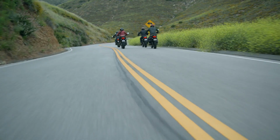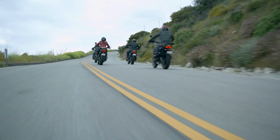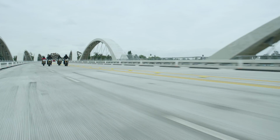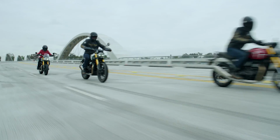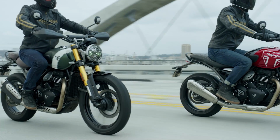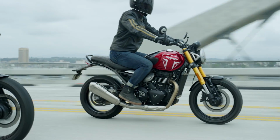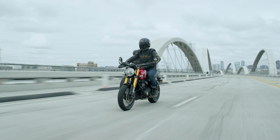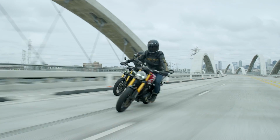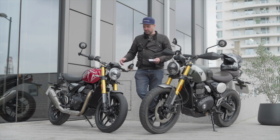Now when you ride the two, obviously they are pretty different. You can tell that just by looking at them. Much higher ride position with these big old bars on the Scrambler, versus the more traditional roadster, almost ccafé racer style of the Speed. It really depends on what kind of riding you're after. I think they are quite different customers that are going to choose one or the other of these bikes. You're also dealing with fairly different seat heights.